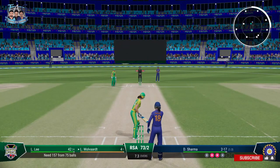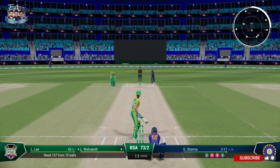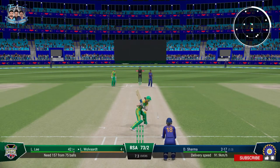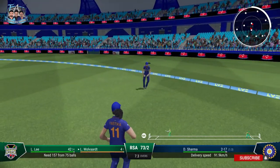Just need to keep it simple. Line and length around the top of off stump. Eventually it'll force a mistake. That's edged! Good work there on the boundary.